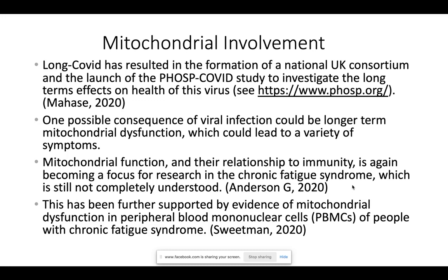Now, the other area of research is about why there is such an association with what's happening to people with long COVID and things like ME and chronic fatigue. The common thread seems to be mitochondrial involvement. There's now a national consortium on long COVID to look at the long-term effects. One area they're looking at is the consequence that the virus infection disrupts and destroys mitochondria. Mitochondrial function is one of the central areas looked at with chronic fatigue and ME. Still not fully understood, but certainly if there are things we can do to help mitochondrial function.